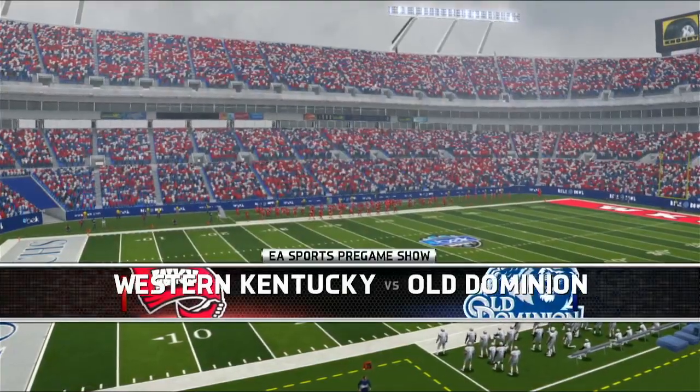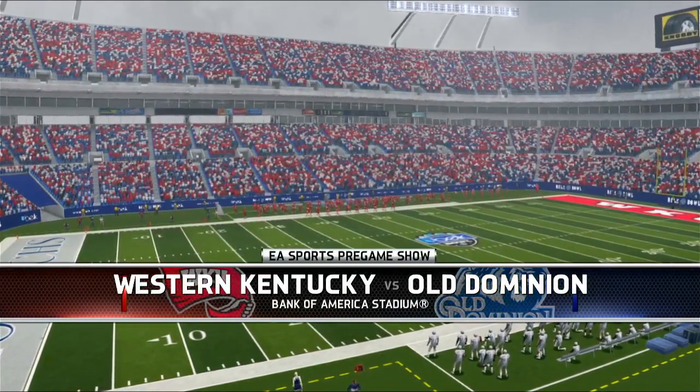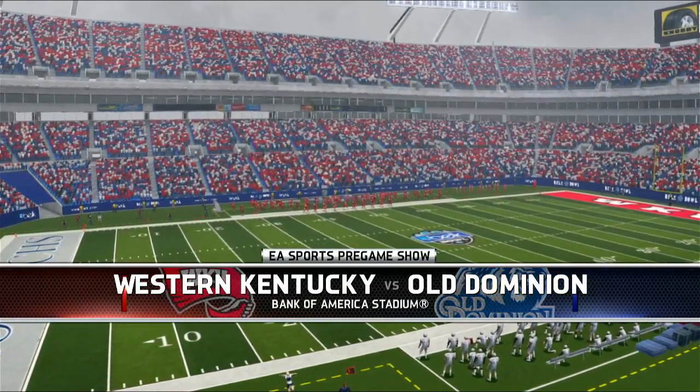Offside action, and we're just about set to kick off. And now the coin toss, and it's presented by Nissan.